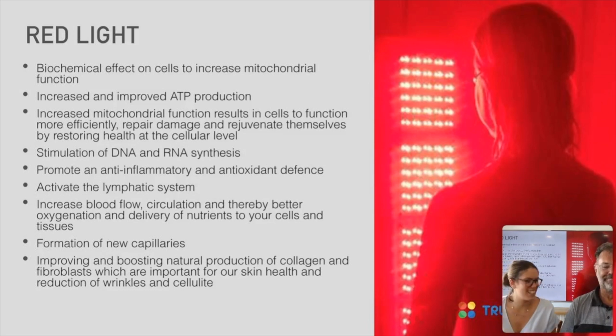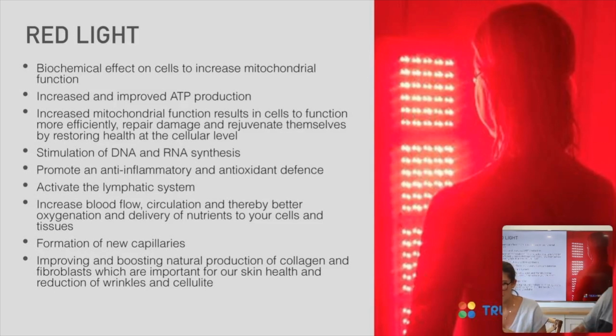Long list of benefits. So we've actually got two slides on this, which you can read on a blog post that was done on this. The biochemical effects on cells increase mitochondrial function, so it increases ATP production. Mitochondrial function results in cells functioning more efficiently, so repairing damage, rejuvenating themselves, as well as restoring the cellular level of function. Stimulation of DNA and RNA. It promotes anti-inflammatory and antioxidant defense.